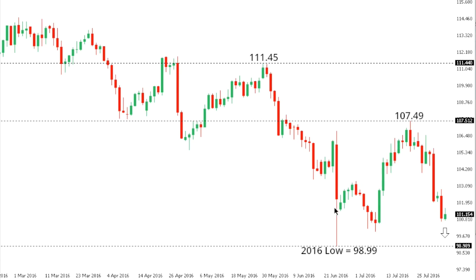Dollar yen. Dollar yen remains confined to a well-defined downtrend, recently stalling out at 107.50 ahead of this latest intense pullback, which, if broken below 98.99, that current 2016 low, could open the door for the next measured move downside extension towards the 90 area. At this point, look for any rallies to be well capped towards 104, with only a break back above 107.49 to compromise this bearish outlook.